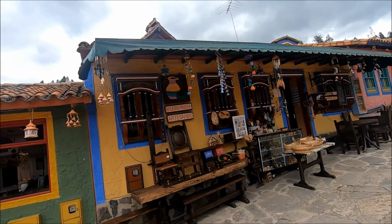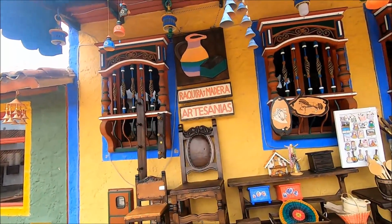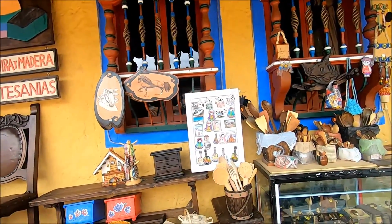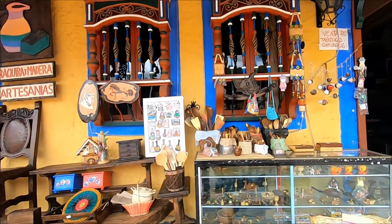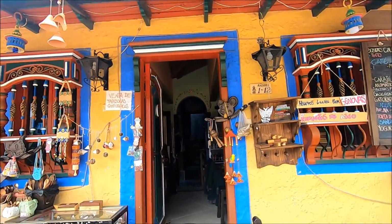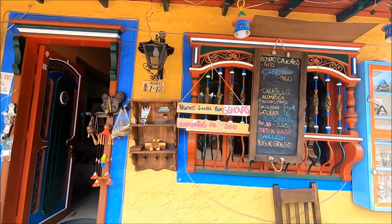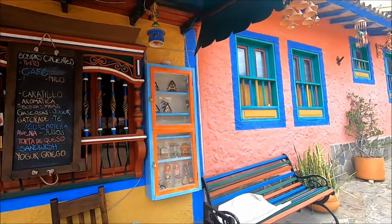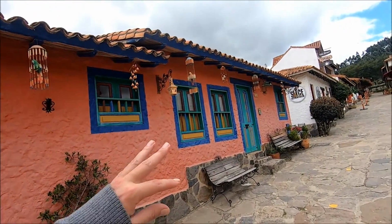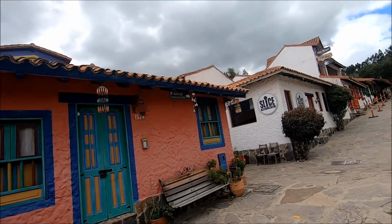Okay, here we have some artesanías that they make in Raquira. A lot of wood related stuff. Colors remind me a little bit of Guatapé near Medellin, another little pretty town.